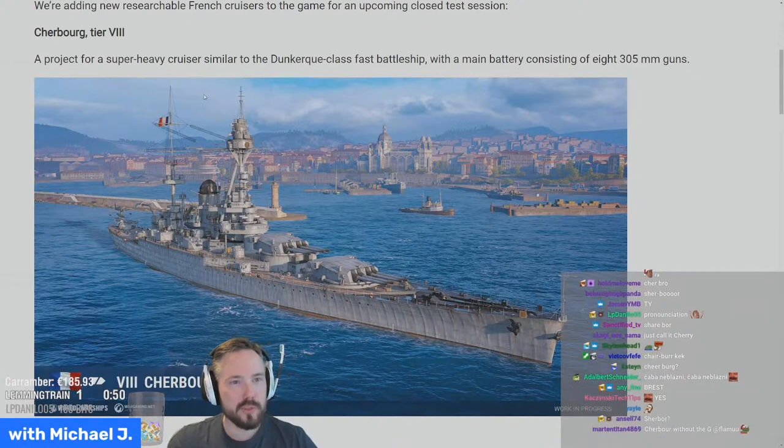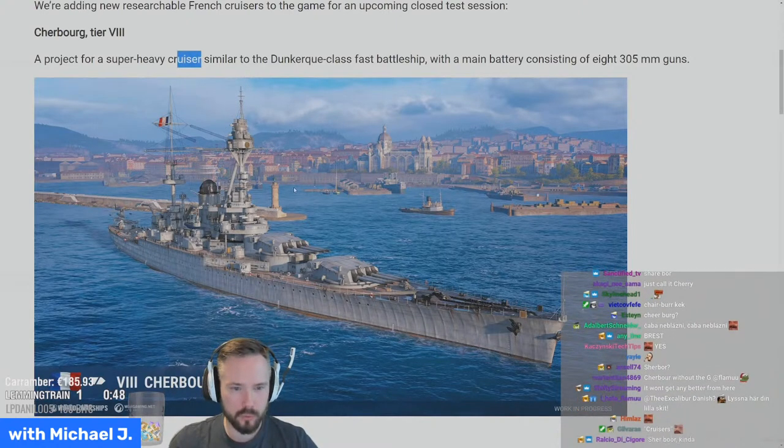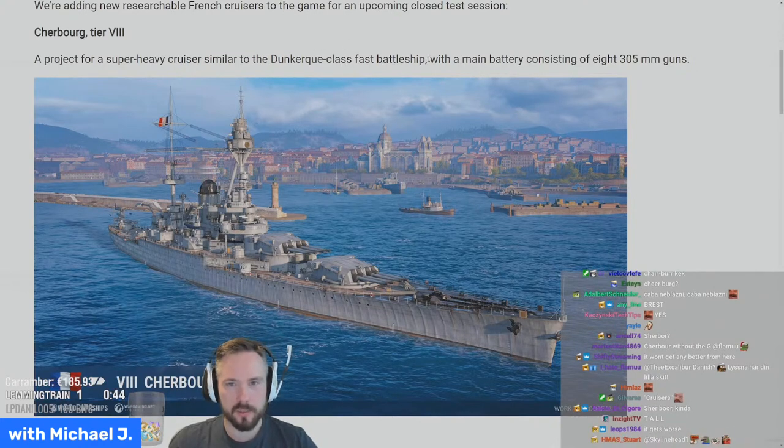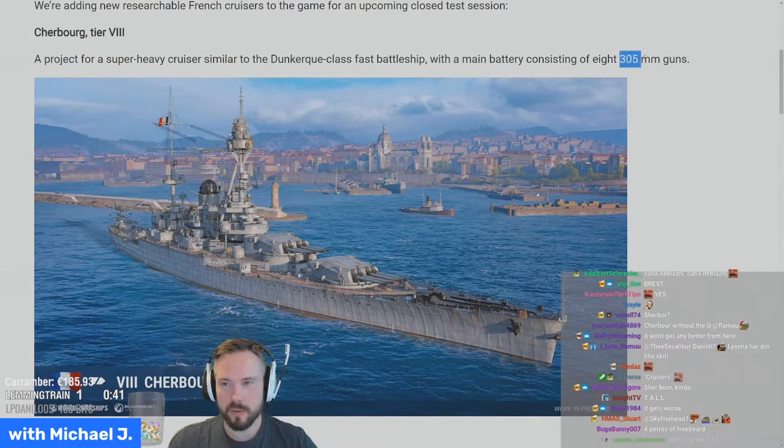Cherbourg. Tier 8. A project for a super heavy cruiser, cruiser by the way, similar to the Dunkirk class fast battleship with a main battery consisting of 8 305mm guns. So more like battle cruiser.